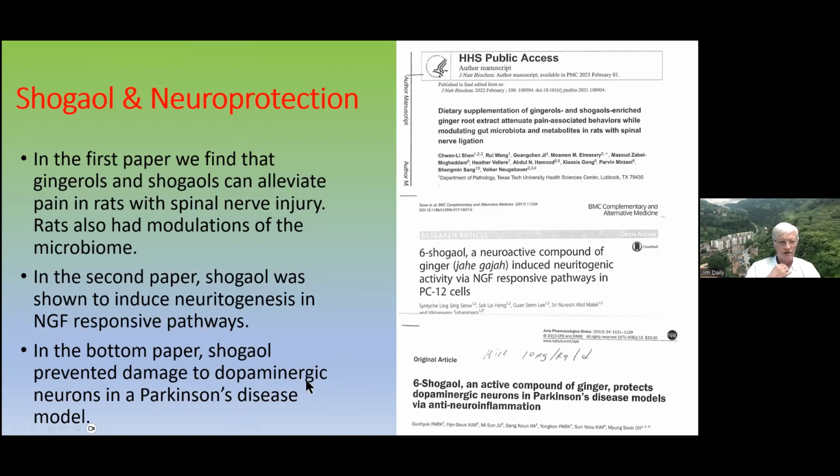In the bottom paper, Shogaol prevented damage to dopaminergic neurons in a Parkinson's disease model. In other words, in this case, mice who had induced Parkinson's-like disease, a model of that. So that was pretty interesting. And it was by way of its ability to prevent neuroinflammation, apparently. And that's one of the recurring themes you see, is that Shogaol really is an anti-inflammatory agent, but particularly uniquely effective in the brain and nervous system. So that's something that I think is quite interesting because we're all concerned about age-related dementia or other nervous system problems as we get older. And so this is something that may help protect it.